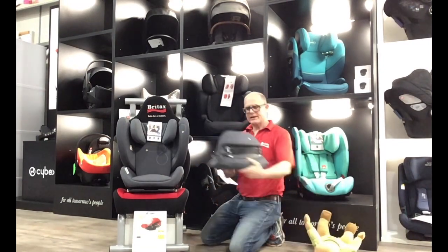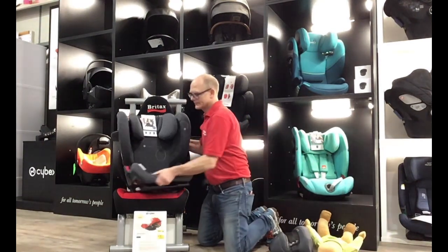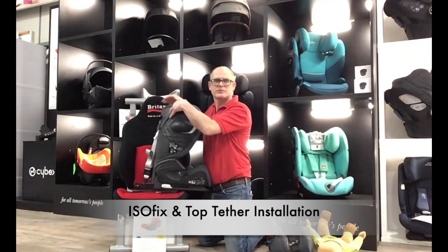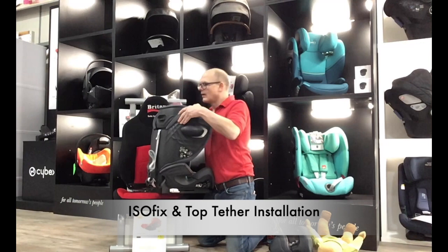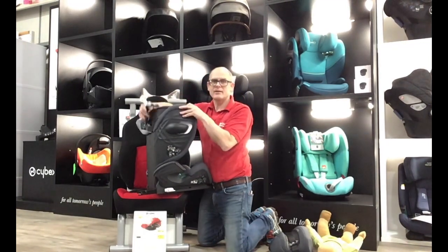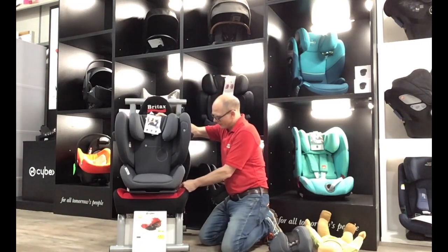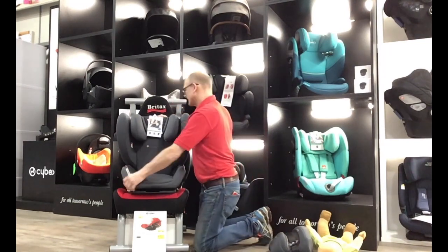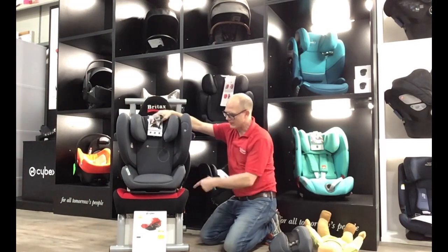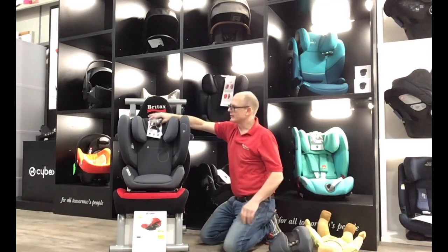To be able to use this now, so again, you're not using the seatbelt at all, it uses the ISOfix system in the car. So what you've got here is two arms, there's an arm either side, and it also uses a top tether. The top tether is a third ISOfix point in the car. Generally speaking, it's around the back of the seat, so basically you'd be putting it in just the same as normal. So I've latched in the ISOfix on the back of here, and then I'm pushing the seat back so it goes towards the back of the vehicle seat.